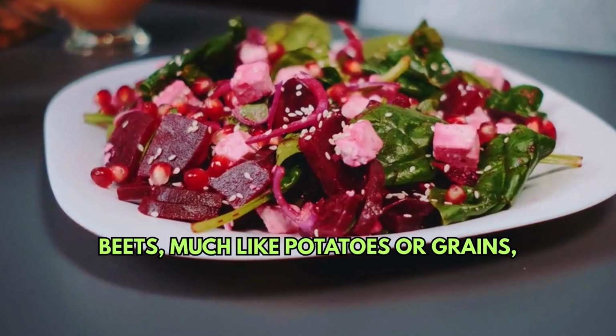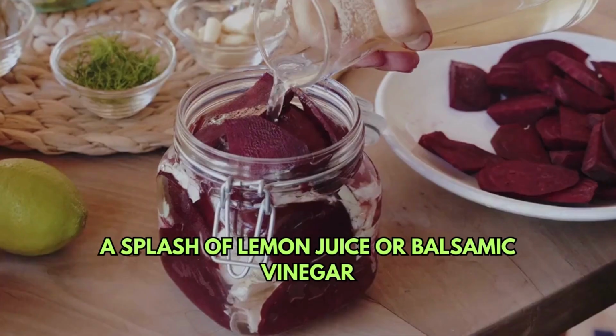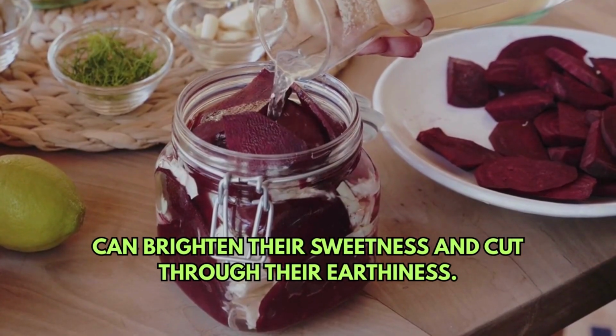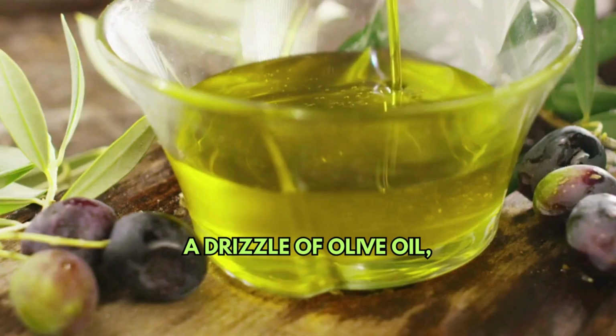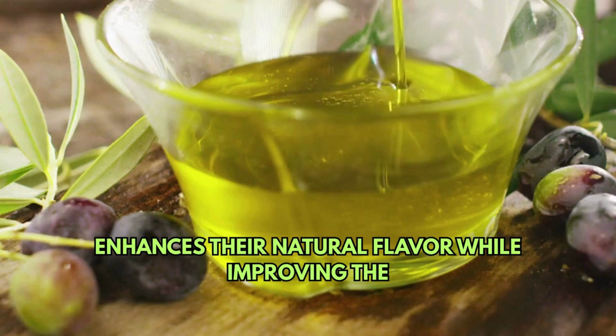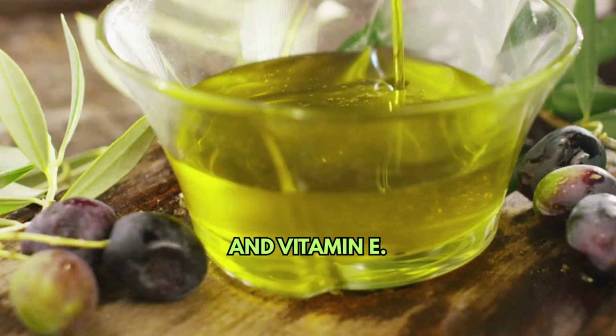Beets, much like potatoes or grains, benefit tremendously from complementary flavors. A splash of lemon juice or balsamic vinegar can brighten their sweetness and cut through their earthiness. A drizzle of olive oil, paired with sea salt and black pepper, enhances their natural flavor while improving the absorption of fat-soluble nutrients like vitamin A and vitamin E.